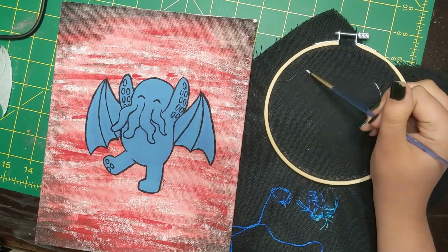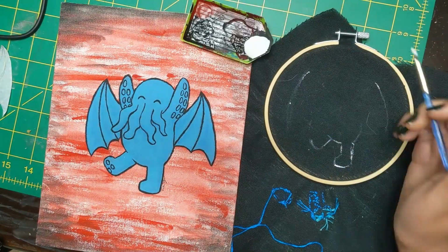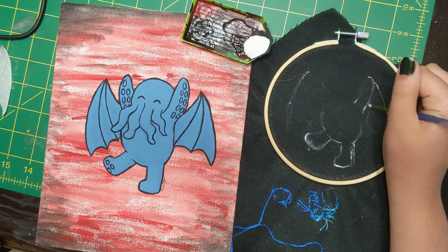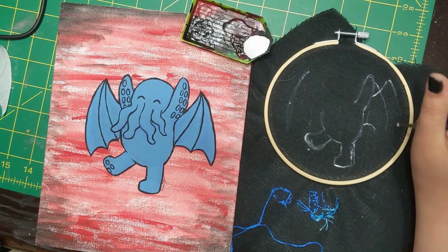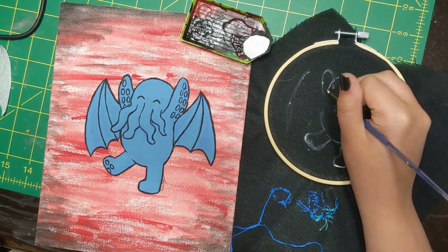First up, I need an outline to serve as my guide. I don't have any of the water-soluble paper that you'll see some outlines and patterns come in, so I chose to just paint onto the fabric by hand. I also don't have any graphite paper or pencils that I thought were really going to show up.